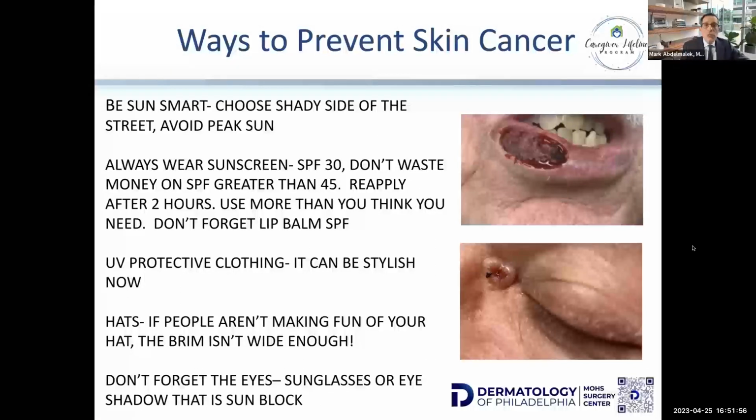Reapply after 2 hours, and you need more sunscreen than you think. Don't forget lip balm. We talked about the clothing. Hats are really important. A wide brim hat. One of my patients told me that one of their transplant dermatologists told them, if your people aren't making fun of your hat, the brim isn't wide enough. And don't forget the eyes, sunglasses. We see a lot of skin cancers around the eyes, as you see there. And there's also eyeshadow that you can use that has sunblock built in.